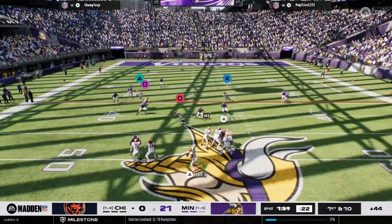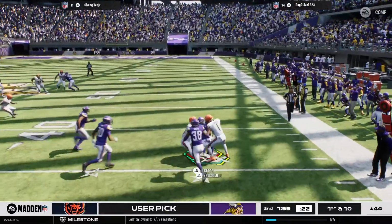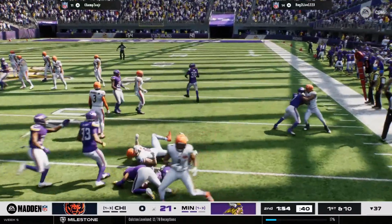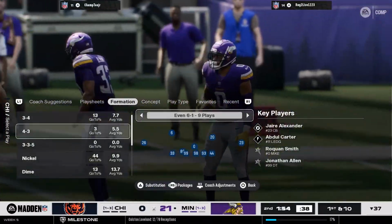From the shotgun, Penix. Oh, brother, it's another interception. Greg Newsome has it, and the Vikings are going to have it after his 2nd interception of the season.